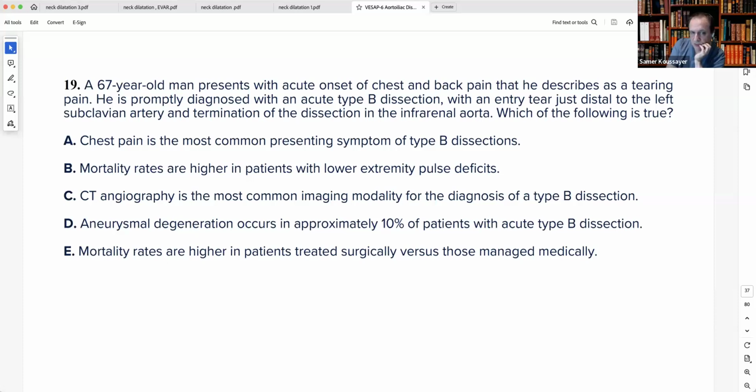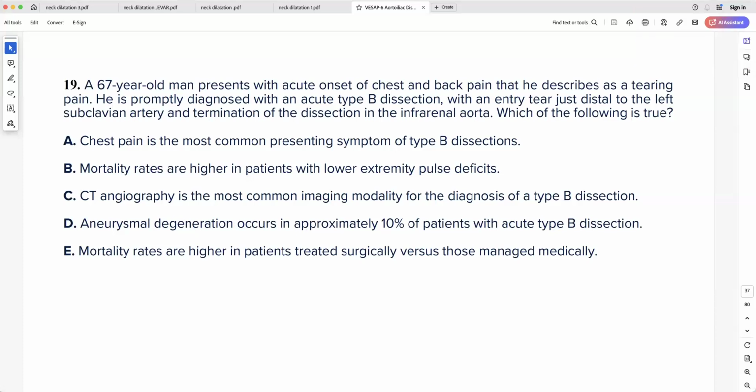So most of the time they come with chest pain for type A and back pain for type B, but that doesn't mean you can't have both. I'm saying what's the most common. Type B can come with chest pain, and type A can come with back pain. But usually the most common for type A is the chest and for type B is the back. Okay? Yes. All right, let's go to the next one.